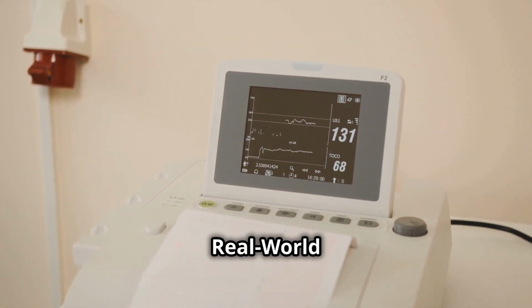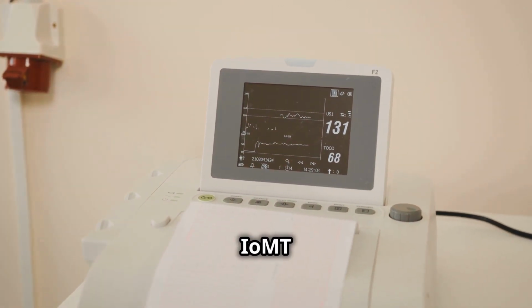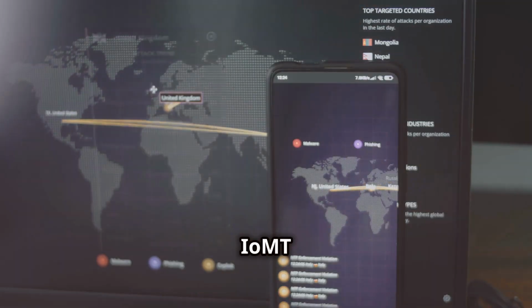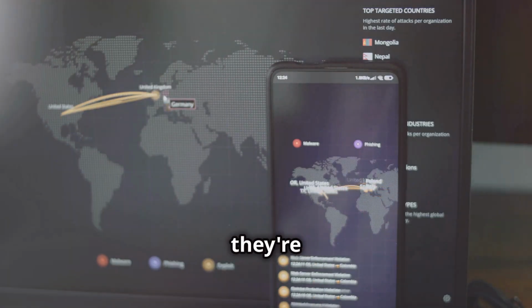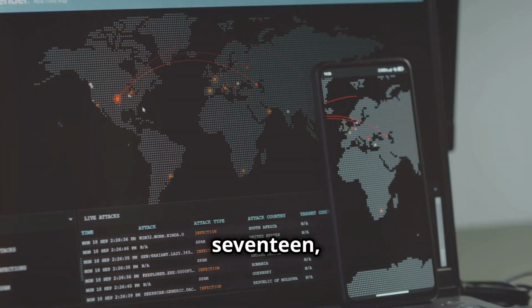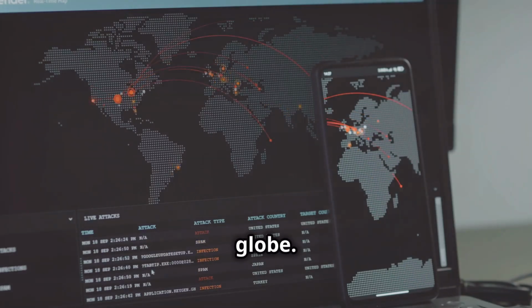Section 5. Real-world repercussions. When IoMT security fails. The consequences of IoMT security breaches are not theoretical. They're a stark reality. In 2017, the WannaCry ransomware attack crippled hospitals across the globe.